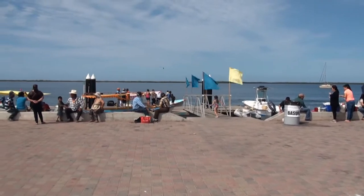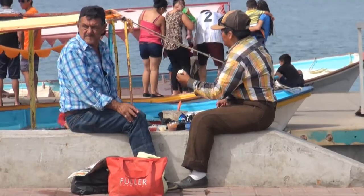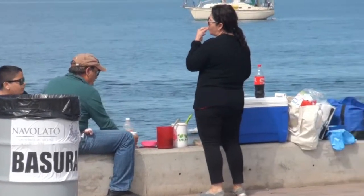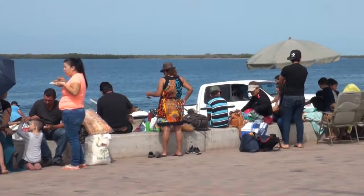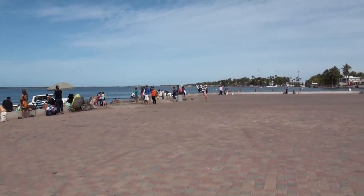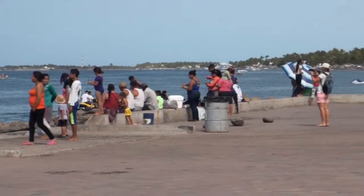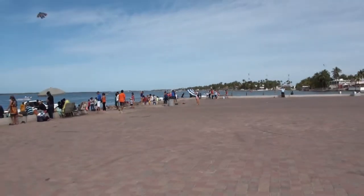And a lot of people here having breakfast. These gentlemen here are having a little beer with their breakfast. These folks over here are having Coca-Cola with their breakfast. But this is the start of the second day of celebrations here in Altata. Oh, there's Peggy down there taking some pictures. It blends right in with the crowd.